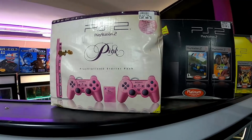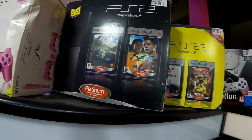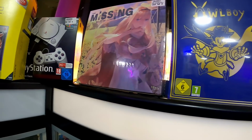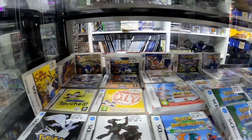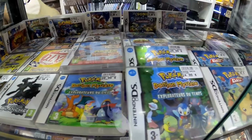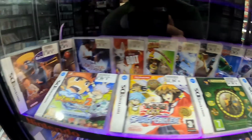Then they had these sweet console bundles too, this bright pink PS2, and then this looks like a regular PS2 with a couple of pack-ins, some silver game pack-ins as well. And then a few board games and stuff up here, Owlboy, Far Cry. But the DS section was pretty spectacular as well. And look at that, Explorers of Sky is only like 40 euros there. It's more than double that here in the US.